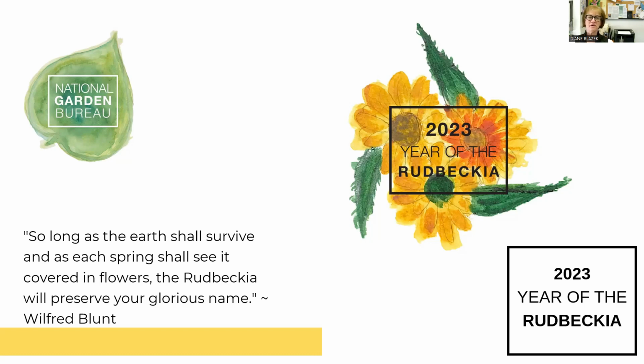And so with cut flowers, Michael, what's one of your favorite combinations in a cut flower bouquet? Rudbeckia and? This is fun. Honestly, Rudbeckia to me stands out by itself. I love giant vases of just Rudbeckia, but if I'm going to mix, dahlias and zinnias are great.